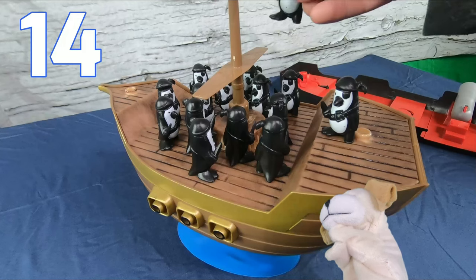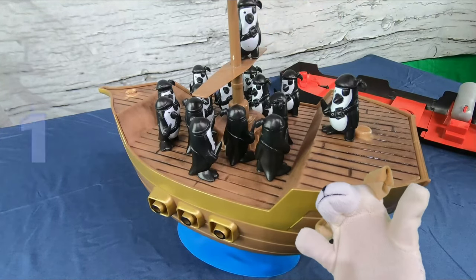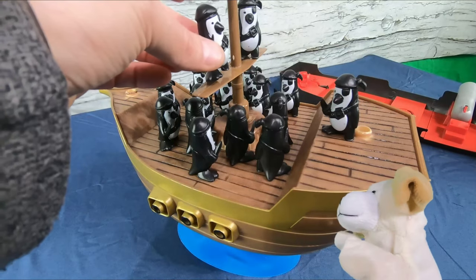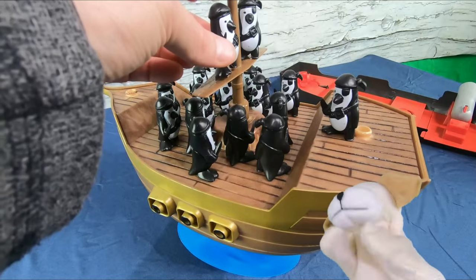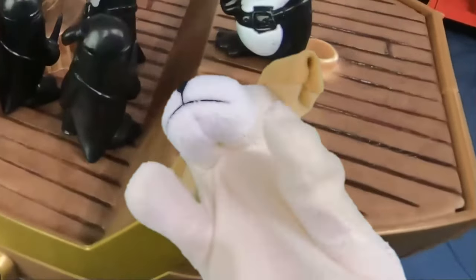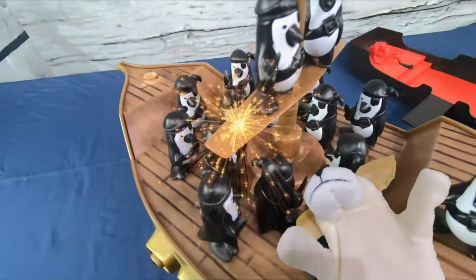14! Now where? Maybe I can go up top here. What? 15! One more! Can we get it on the other side of the mast? Come on! Ooh! 16! 16 penguins! We did it, Excite Dog! 16 penguins balanced! No hat hanging!